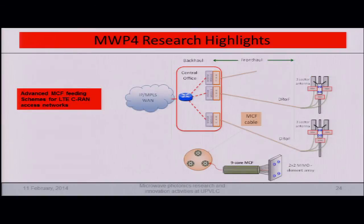We are also interested in using multi-core fiber technology for the radio access network, and trying to exploit the parallelism that MCFs bring, not only to feed the different sectors of the antenna base stations, but also to feed the different radiating elements, which is something required in MIMO communications.